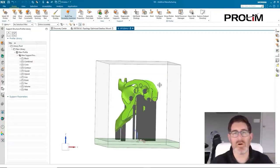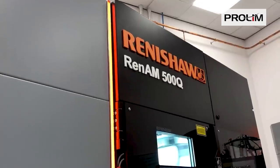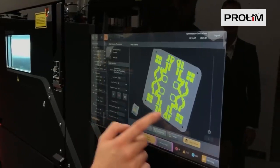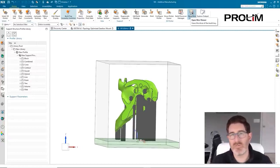I can take this part, set up my build strategy for my printer, generate the actual print commands, and send those to the printer depending on which printer type you have, all directly inside of NX. And sometimes, depending on the printer, I can also look at the build processor manager and open even slices to understand what each slice, what each layer of my print is going to look like, all from within the system, no STL files to drop, and all completely integrated from beginning to end.